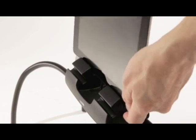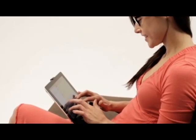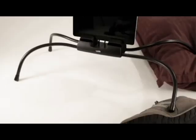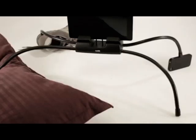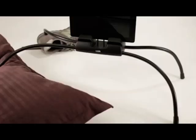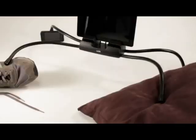It has three viewing positions, one for sitting up, one for reclining, and one for lying completely flat. The Tablift's unique design uses four adjustable legs that keep your tablet in level viewing position on any uneven surface. The Tablift also folds into a compact size with easy storage and portability.